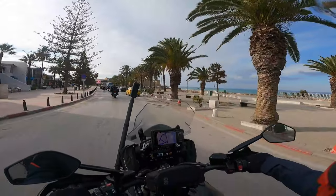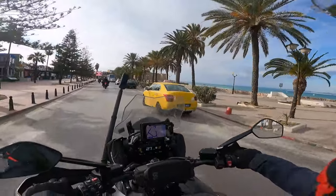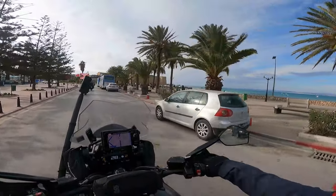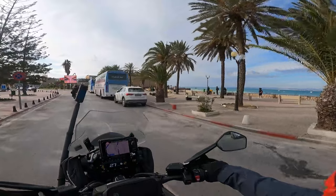Look at the rock, baby. Very nice. What is it? A rock like the one in Malta.